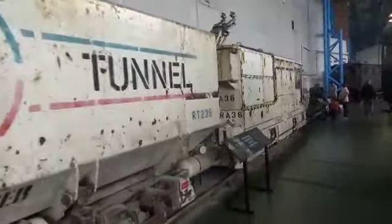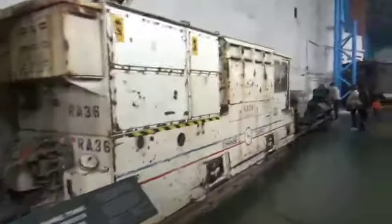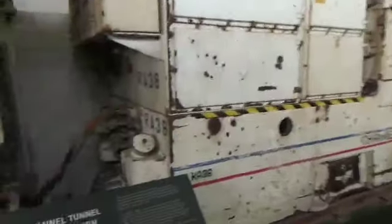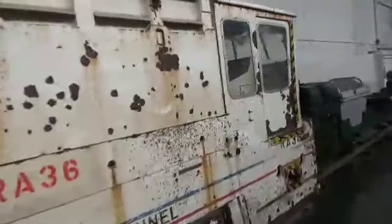In fact, these have done some work. Obviously, they had a small railway in there and some overhead wires, so they used to run these along it. Construction locomotive and muck truck. So yeah, 1989. It's quite scary to think that the Channel Tunnel has been open since like 94. Quick look at the information there. Nice little truck these are.